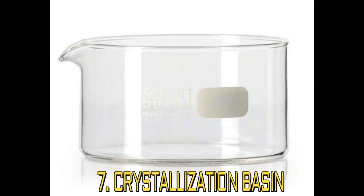Number 7 is the crystallization basin, or you can say crystallization dish. This is usually made of glass. As you can see, it is cylindrical and with a flat bottom. It is used in holding solutions for crystallization, especially when you're trying to recover crystals of ionic compounds from their saturated solutions. So we make use of this particular apparatus in the chemistry lab to recover the crystals of the salt from its saturated solution.